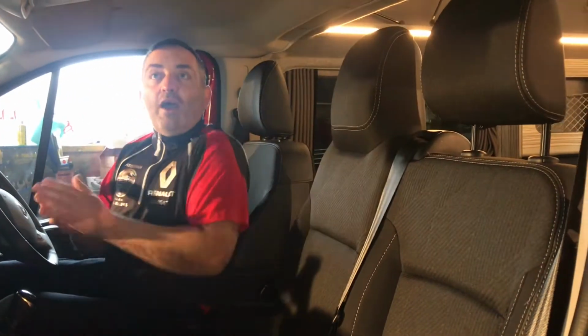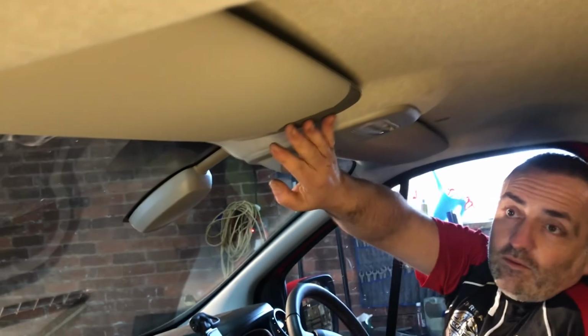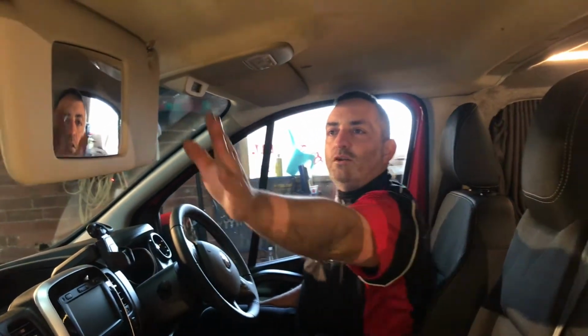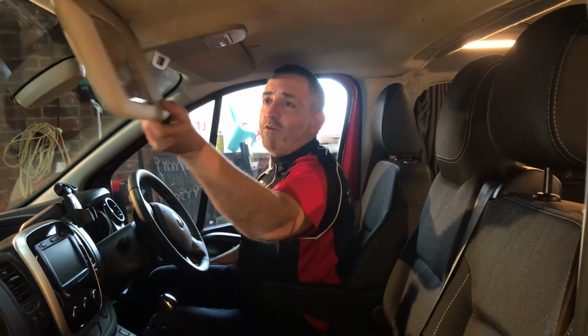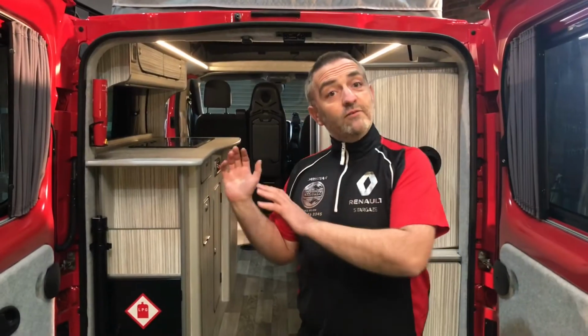The other thing that I absolutely adore is the passenger sunshade. In the sunshade, it looks like you've got the biggest mirror known to man, but that is actually used as a blind angle. So when you're sat in the driver's seat, if you've got any blind spots going down the side of your van, you've got a curved mirror. Very simple, very effective.